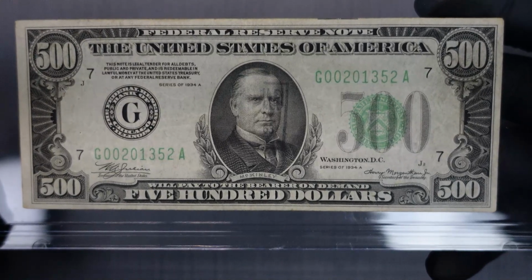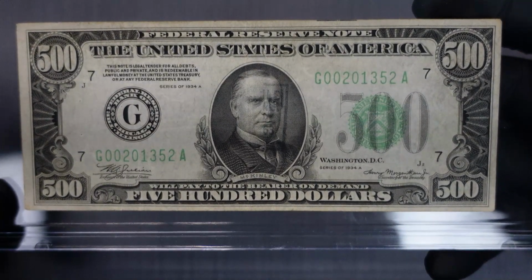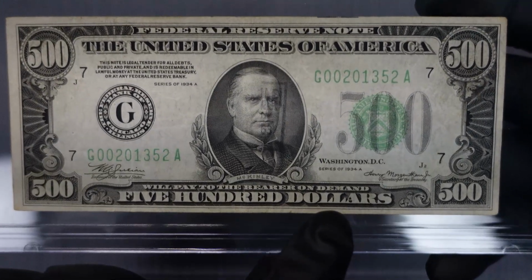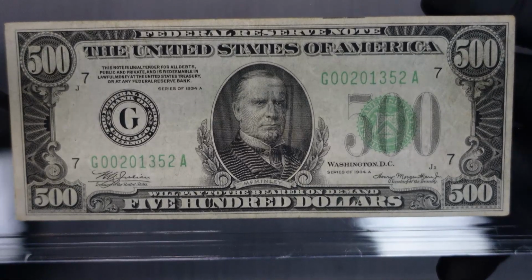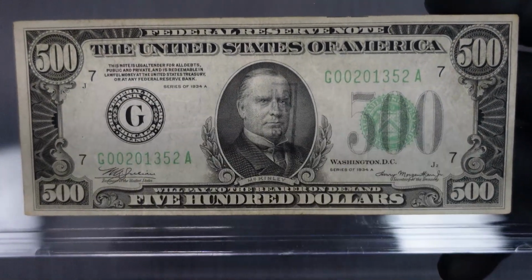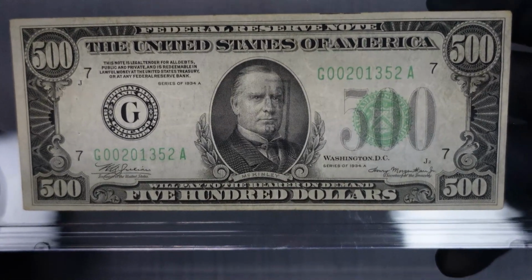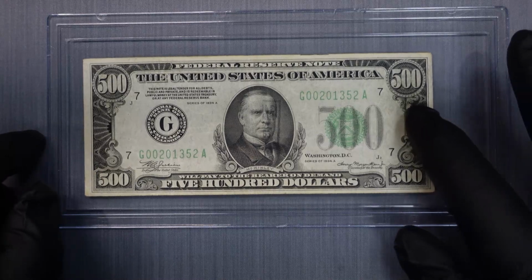And as you can see, guys, we have a serial number of G002-01352A. This is a series of 1934. And it is absolutely gorgeous, right out of Chicago, Illinois, guys, the United States of America Federal Reserve note. These are very, very beautiful notes. Let's go ahead and take a look at the back.